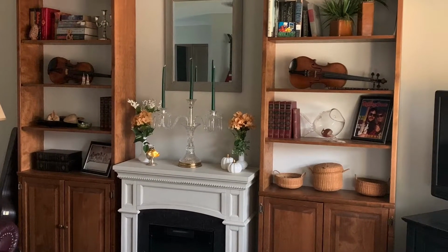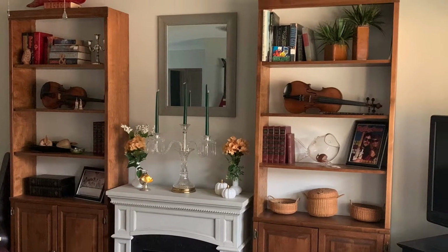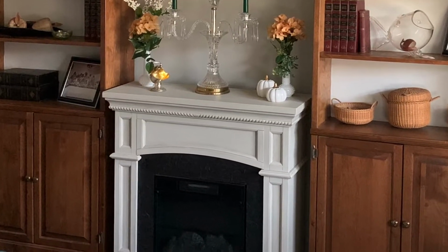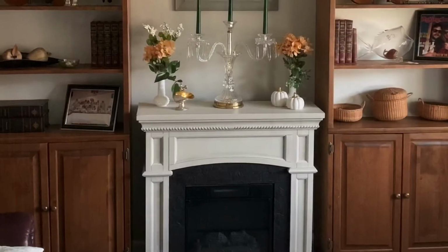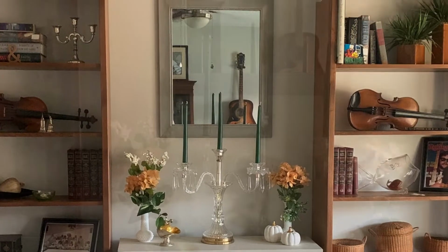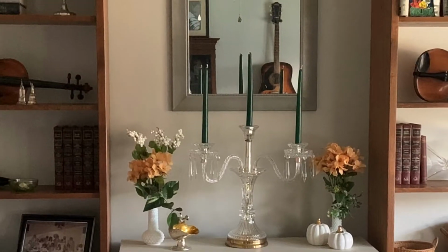Also, don't forget, I'm going to paint these shelves. They're going to be probably the same color as the fireplace. No matter what, they're all three going to be the same color. It just might be a little shade different, but they're going to be that light beige kind of looking thing.